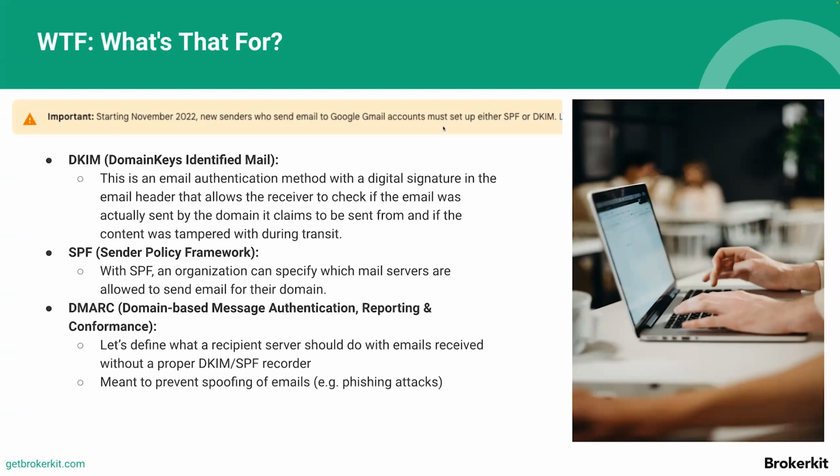Okay. So I just want to highlight, here's the little screenshot from the other one. Google basically said in November 2022, and we kind of stumbled on this. I didn't see this in any press. I haven't seen anybody that actually saw this, but Google made a pretty substantial change, saying any senders who are not using SPF or DKIM records, their emails are likely to go to spam, okay?